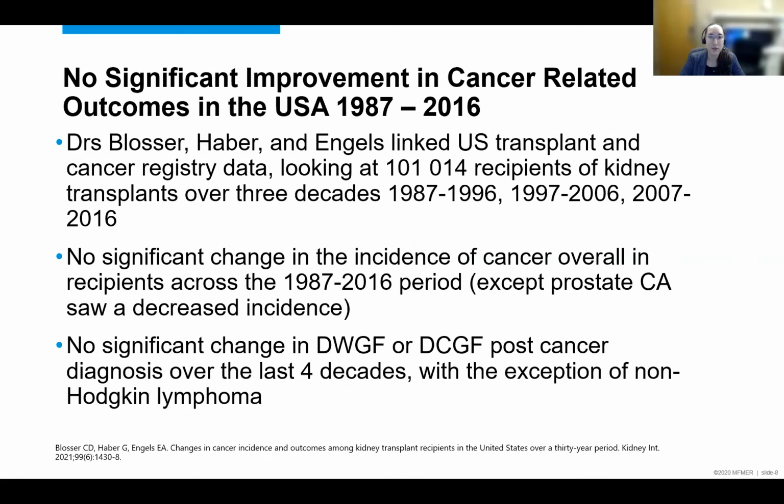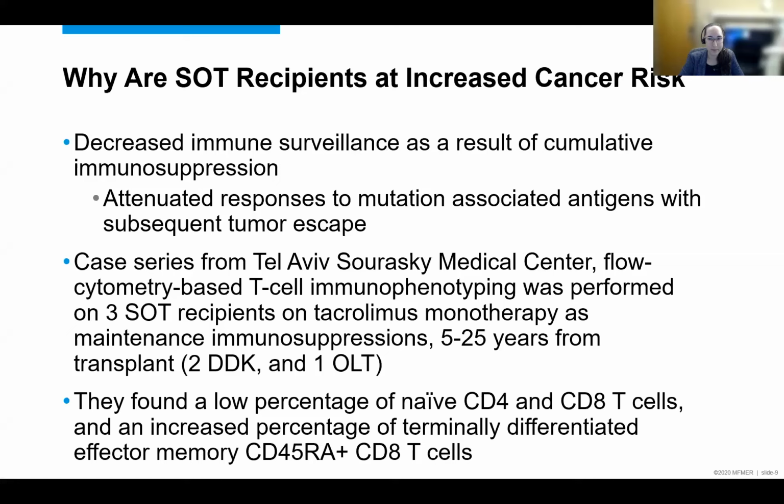So in 1987 to 2016, doctors Blosser, Haber, and Engels linked US transplant and cancer registry data looking at 101,000 recipients of kidney transplants. And they broke up the data over 3 decades, 1987 to 1996, 1997 to 2006, and 2007 to 2016. And they found that there was no significant change in the incidence of cancer overall, except, interestingly, there were fewer incidences of prostate cancer. And more importantly, they found no significant change in mortality post-cancer diagnosis, with the exception of non-Hodgkin lymphoma. So there is room for progress.